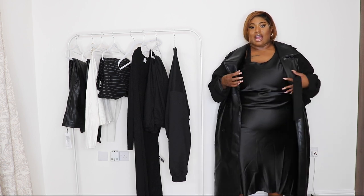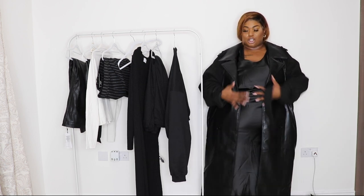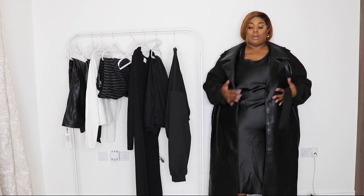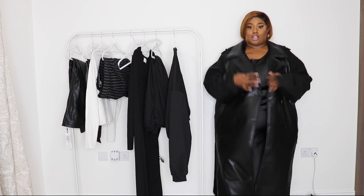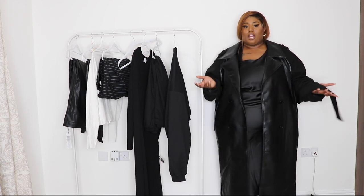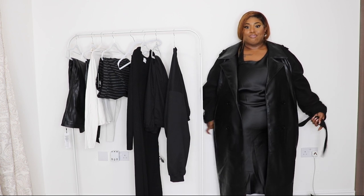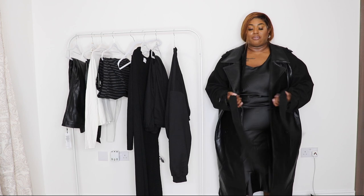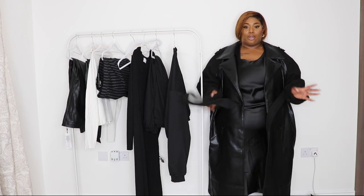And even this, I can imagine this was a mustard silk dress or a khaki silk dress. Any colour really works with the jacket because it's black. But I just thought I would show you guys. I didn't plan to show you guys all black. It just came like that. And I actually chose it. So I don't know. But it's all black, guys. Forgive me. But yeah, let me know what you guys think.